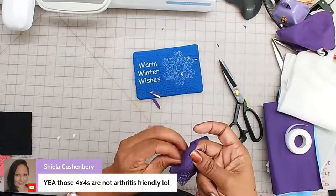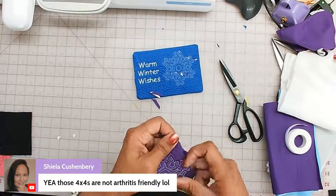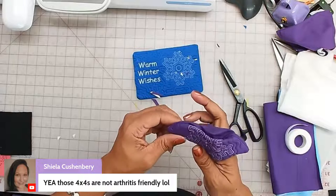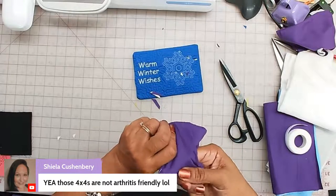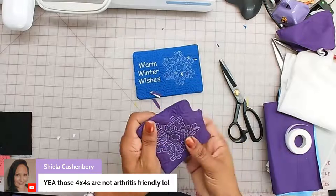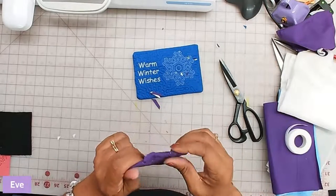Now that we have it turned, we can push these corners out and they'll look nice and crispy. And let's poke these corners out down here. 4x4 are not arthritis friendly. No, they're not. But they make super cute projects though. Okay, and be careful poking out your corners. You don't want to poke too hard and then poke all the way through and mess up your project.